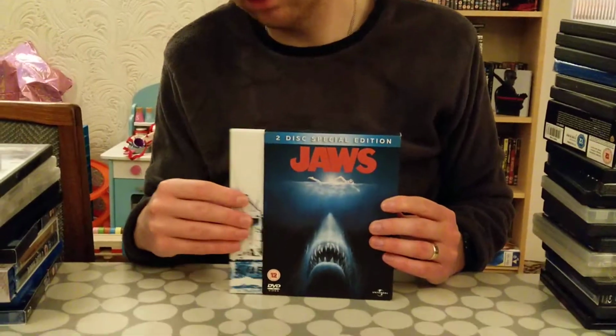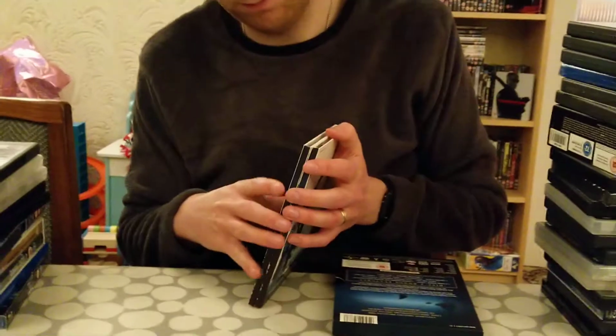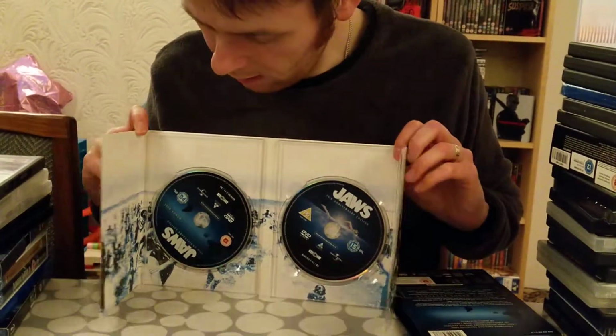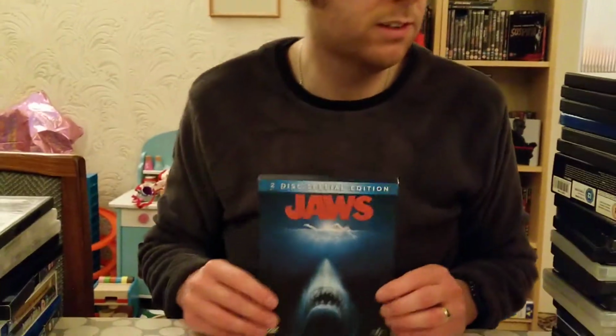Jaws, gorgeous, gorgeous collector's edition, this. It is DVD, but when it looks this cool, who cares? I don't need to upgrade when I've got something that cool. You know, yes, it'll look slightly better on Blu-ray, but it's not going to change the film. The film's a masterpiece, and that's a fantastic edition of it.